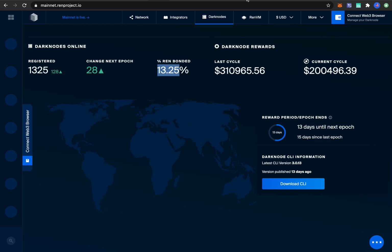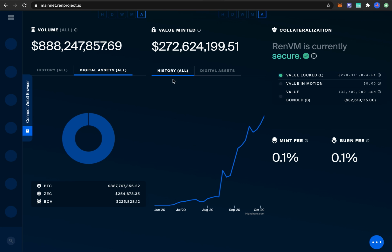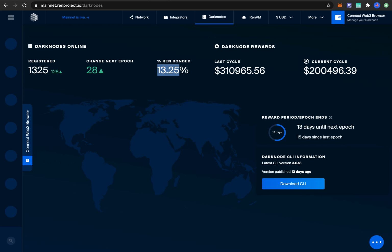And what it means is that if we take a look at the market cap of REN, which is $200 million, and we compare that to the dark nodes, so 13% of that $200 million is being used to run the dark nodes. So currently about $25 million is in these dark nodes. And these are monthly fees, right? So the monthly fee is $300,000, which is divided by $25 million. So that means that the APY here is approximately 13 to 15% annually, just by having the dark node with REN. So that's 13% APY.